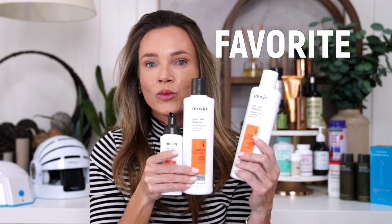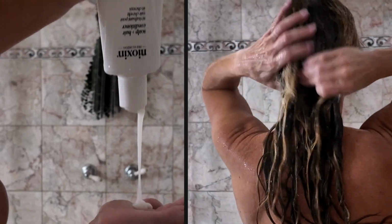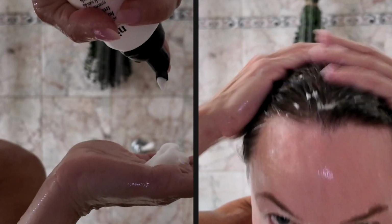I'm still using it. I really like the shampoo. The conditioner doesn't weigh down my hair, and the treatment foam is great for lifting the roots.